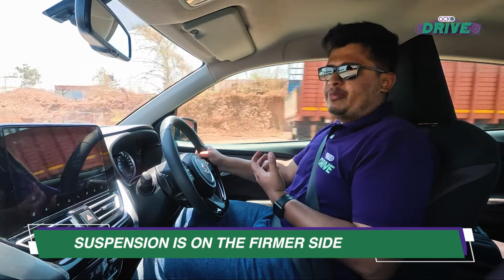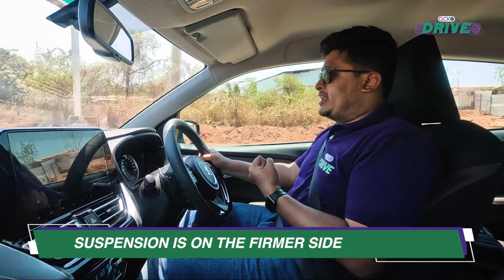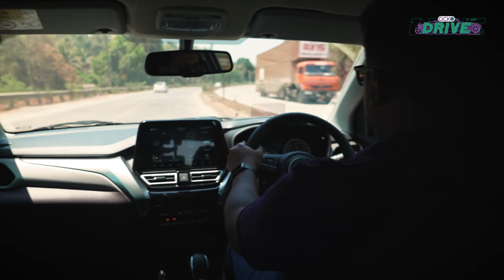Now, steering feedback isn't that bad. I would have personally preferred a slightly firmer, slightly heavier steering wheel, but that's just me because I like my sporty cars to have a firmer steering wheel. The lightweight nature of the steering does help in managing tight spaces in the city.